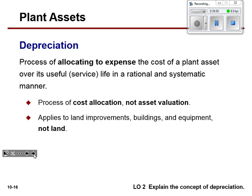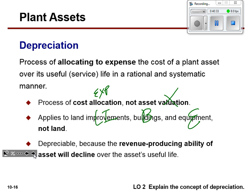It applies to LI, B, and E, but not land. If anything, land goes up in value over its useful life. So you need to know that we'll depreciate our land improvements. In other words, our landscaping, our driveways, our shrubs, the buildings, and the equipment. Land tends to go up in value instead of lose value. But remember, we're not going to call it losing value. We're looking at expensing out over its useful life.